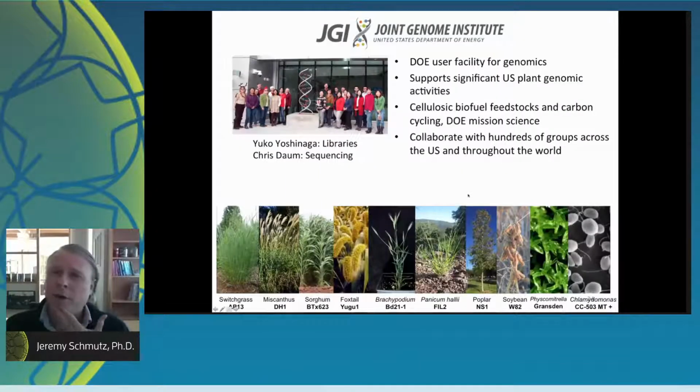A lot of the plant work that we do here at HudsonAlpha is part of the Joint Genome Institute, which is a Department of Energy user facility for genomics, where people can write applications and then work with us on plant genomics. A lot of our mission science is around cellulosic biofuel feedstocks, carbon cycling, and DOE mission science. So we collaborate with lots of groups around the world, and I wanted to mention that some of the data I'll be talking about here comes from our production groups in Berkeley, run by Yuko and Chris.